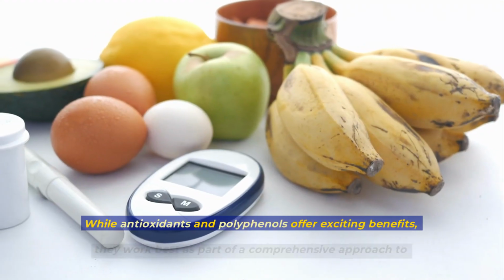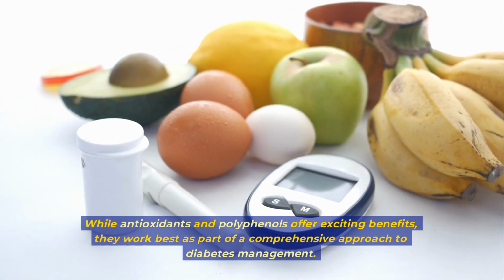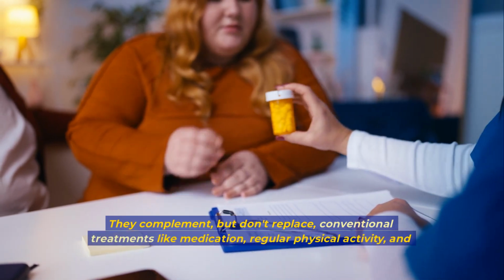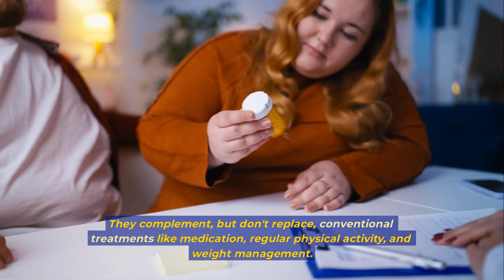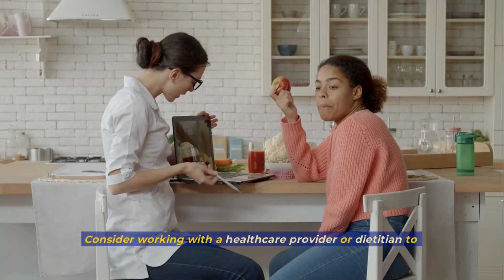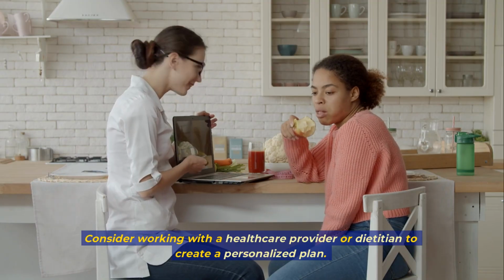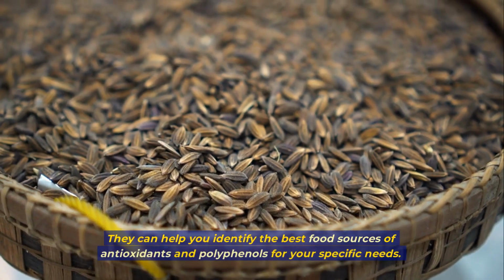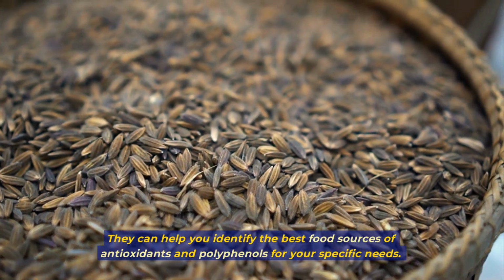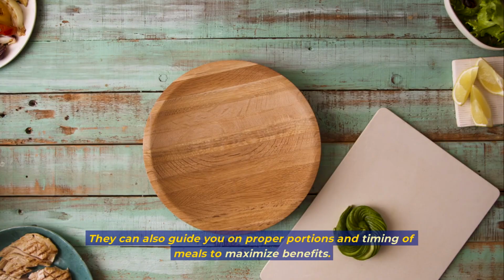While antioxidants and polyphenols offer exciting benefits, they work best as part of a comprehensive approach to diabetes management. They complement, but don't replace, conventional treatments like medication, regular physical activity, and weight management. Consider working with a healthcare provider or dietitian to create a personalized plan. They can help you identify the best food sources of antioxidants and polyphenols for your specific needs. They can also guide you on proper portions and timing of meals to maximize benefits.